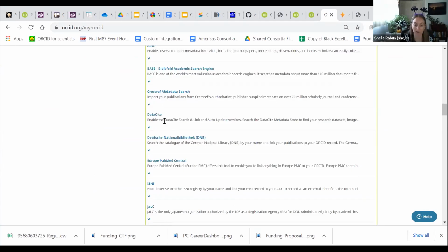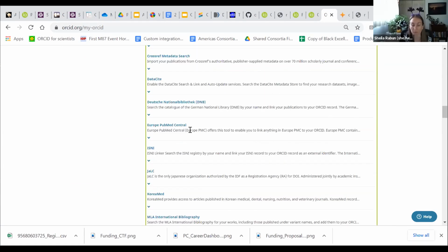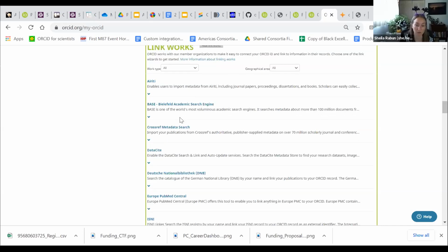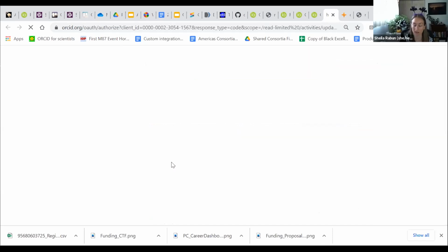You could click on any one of these. If we have works in any one of these databases, we can search for our works and have them added to our ORCID record without having to sit there and type everything in. You'll see they're listed alphabetically, and Crossref metadata search is one of the options. I'm just going to go ahead and click on that.